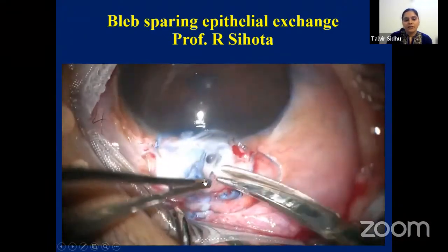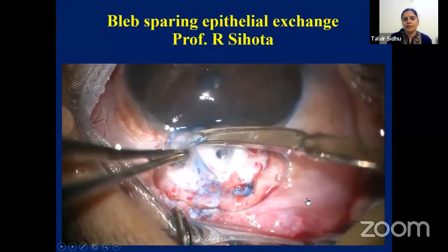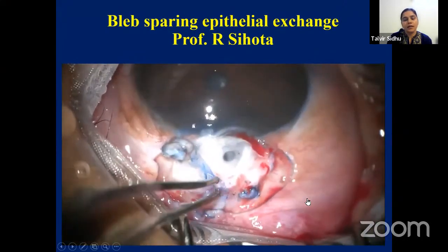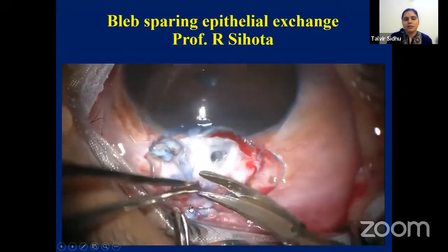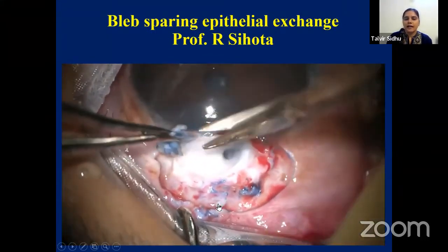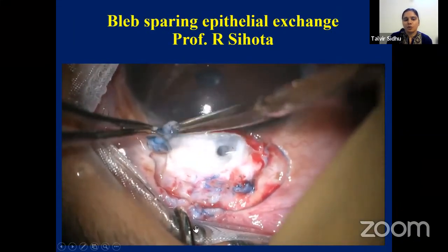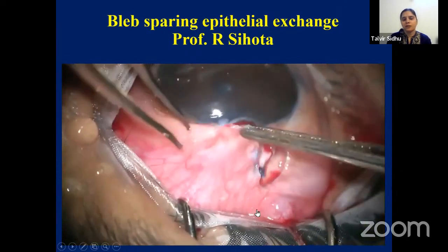And after this, we can actually advance the conjunctiva over the bleb structure. If we only advance the conjunctiva over the bleb structure, this epithelium makes sure that there is no adhesion of the conjunctiva and it tends to get receded post-operatively. Therefore, this is a very important step while we are doing this surgery.